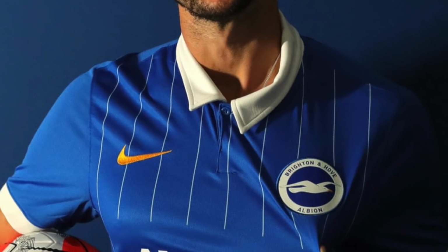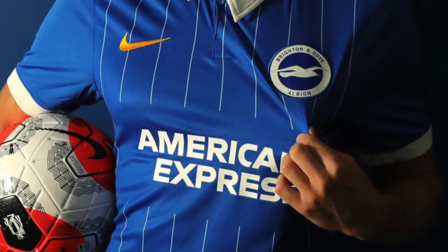With a gold chain? What are you on about? It's beautiful. No, how can you? What could Brighton do to make that a better kit? What would you say? Redesign it completely. How? What's bad about it? Start again. The collar. The collar.